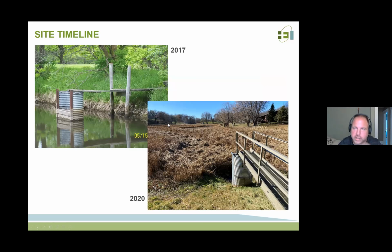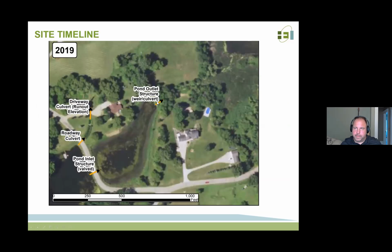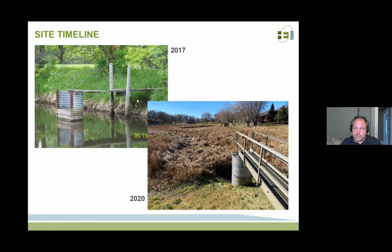So continuing on in the timeline, in 2017, this is the outlet structure coming out of the pond. So this structure right here, this is coming out of the pond in 2017. In January of 2020, Kandiyohi County contacted Houston Engineering and asked for a proposal to redo this outlet structure because of the shape that it was in.